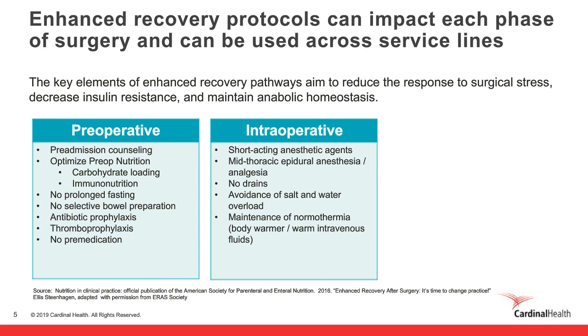Postoperative nausea and vomiting prophylaxis. Antiemetic prophylaxis should be based on pre-op screening of risk factors. It should be administered in all high-risk patients. Intraoperative drains and the use of NG tubes should be avoided as much as possible. And you need to maintain normothermia.